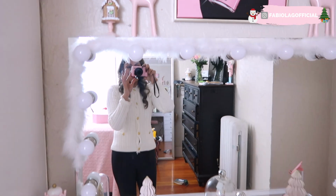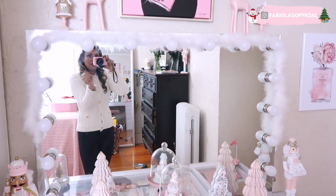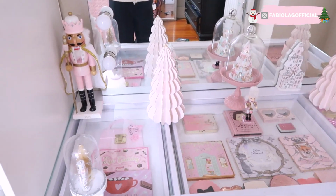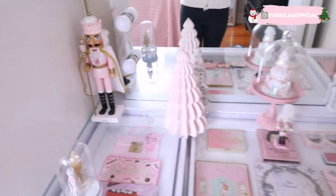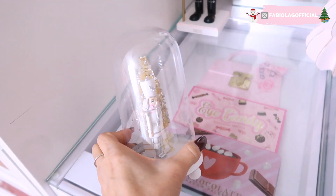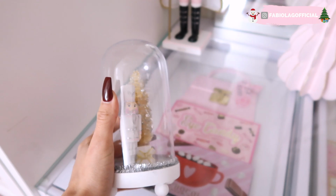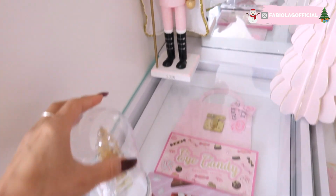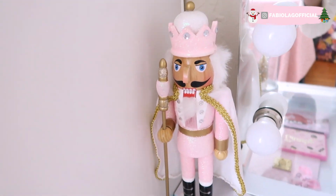I did decorate my mirror with this like fluffy, what is it called? It's like that fluffy feather garland. And on the bottom here, this is how I decorated. So I do have another little decor piece. This one here is the nutcracker from Michael's. So I did get one of each. Absolutely stunning. And then I also have this nutcracker. This one's old. It's like a couple years old from Target.